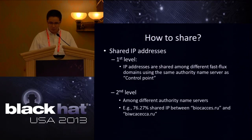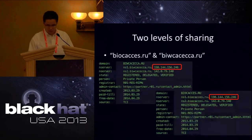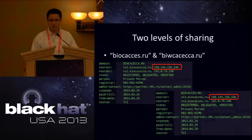The second level, we call it sharing among different authoritative name servers. For example, those 2 actually serve as the authoritative name server for a lot of FastFlux domains. And you can see this is the whois information of those 2 name servers. The IP addresses of one of their name servers are actually shared.